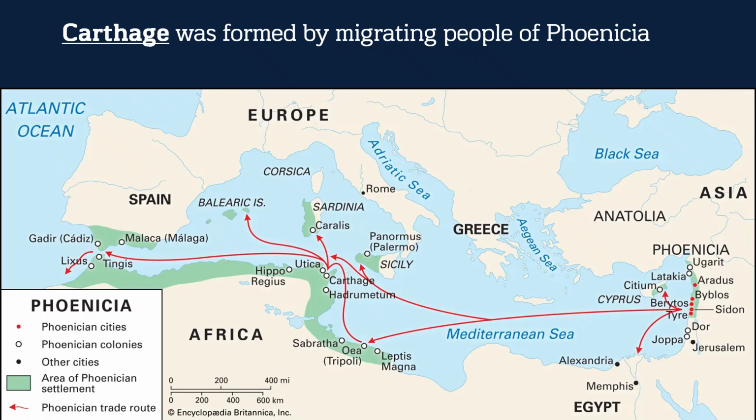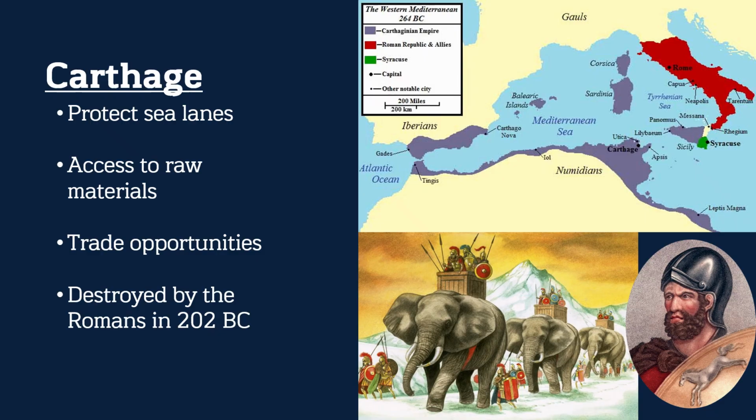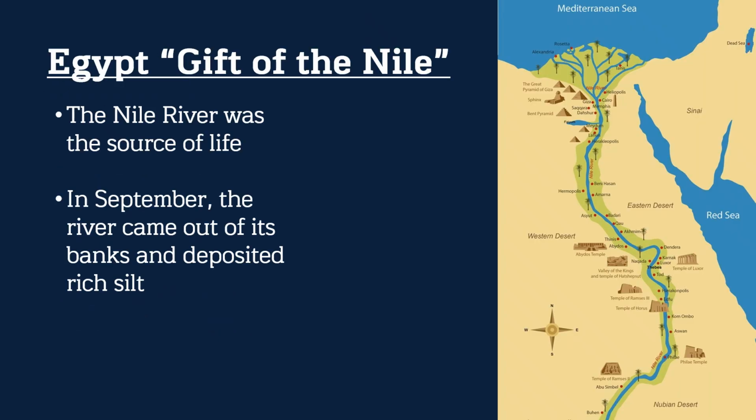They are going to be major traders with the rest of Europe, and you may have heard the word phonetics. That is, of course, coming from the Phoenicians. Ultimately, though, despite the vast sea power that they are, they're going to fall to the Roman Republic and be destroyed in 202 BC, but not after Hannibal marched his army through the Alps, of course, taking elephants and sacking Rome, but ultimately they're going to fall to the Roman Empire.